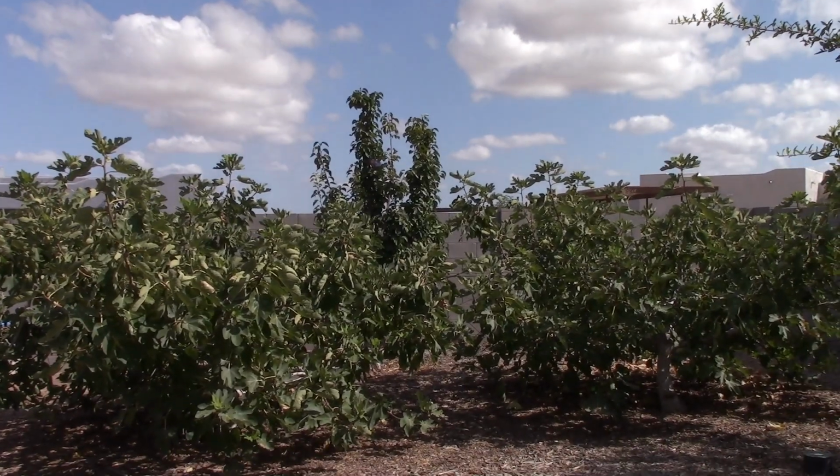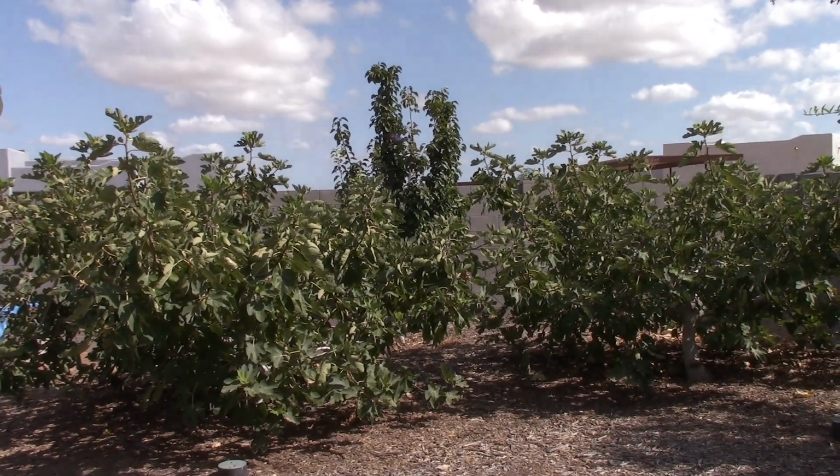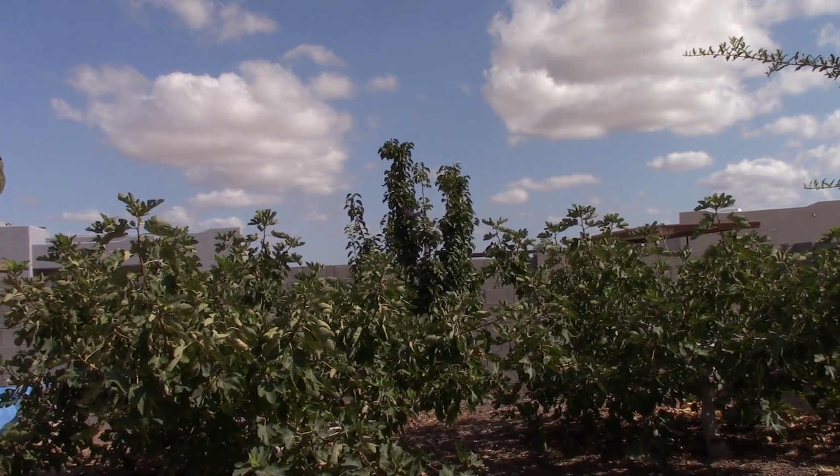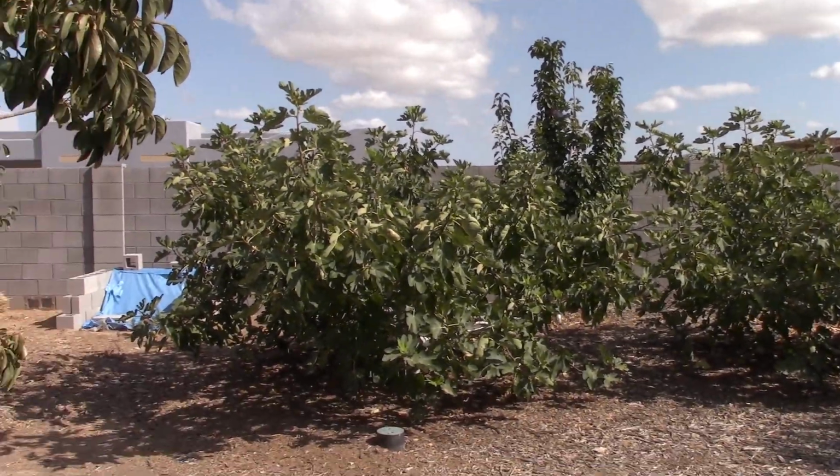As you continue to look in the back, you'll see we have our Shinseki pear back there. We got 2 pieces of fruit on there that we covered with organza bags, and I think we're about ripe on those fruit. So Lori and I are gonna probably try those out here in the next week or so.